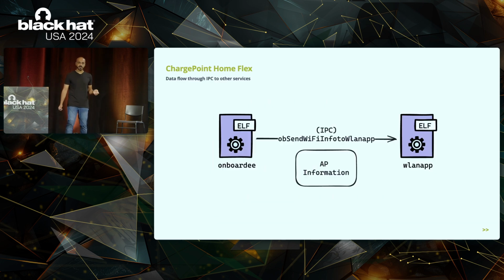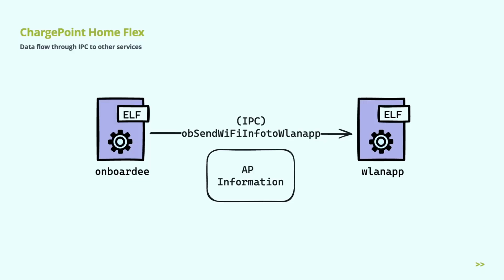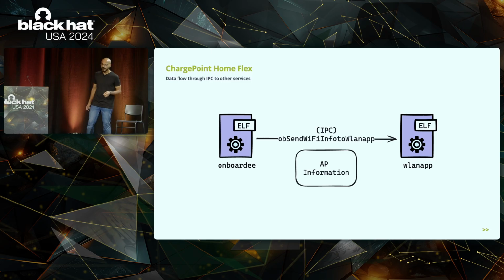So we took a bit of a look around, and we ended up figuring this particular part out. It turns out there's another service called WLAN app, which also runs as root. Everything runs as root on this device. It is responsible for managing and configuring Wi-Fi connections using WPA supplicant. And what happens is Onboard EE gets the message. It uses some custom IPC mechanism built into the OS with a broker and everything, and it sends that over. WLAN app picks it up, and it goes ahead and builds a WPA supplicant configuration out of it.